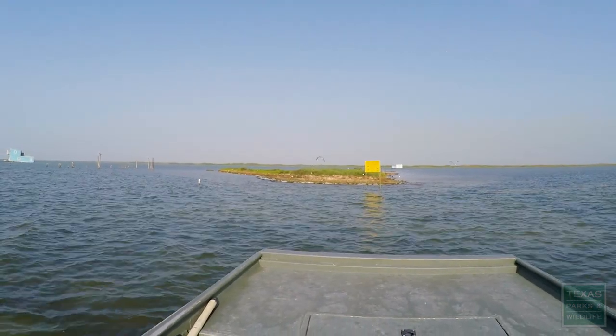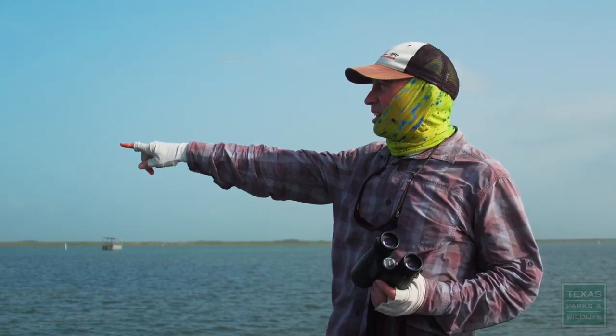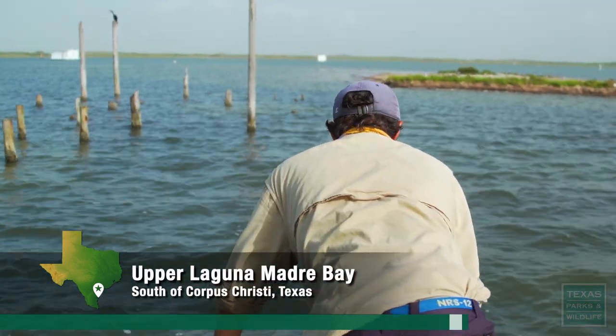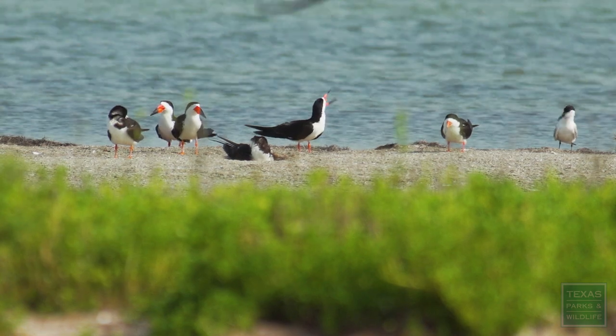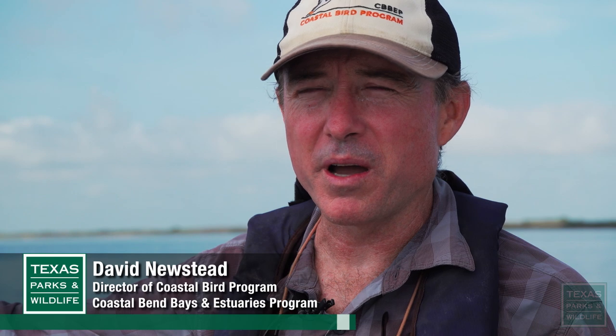No one spends more time monitoring these birds. Let's try from this side. Then David Newstead. So today we're in the Laguna Madre, a stronghold of black skimmers. Birds everywhere. And this is sort of part of a continuing series of studies we've been doing to try to better understand the species itself, the species biology, but also why it's declining.